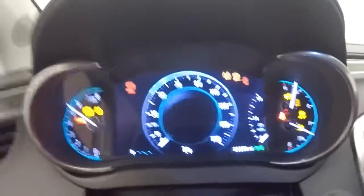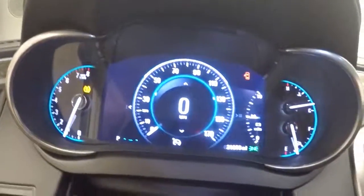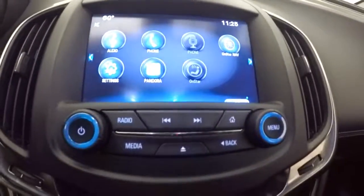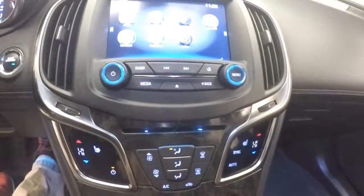Digital dashboard, digital speedometer, digital voltmeter. It's also where your menus and everything else come up. You do still have your analog tach and analog temperature and fuel gauges. Nice touchscreen display. Your stereo controls, dual climate control, heated seats.